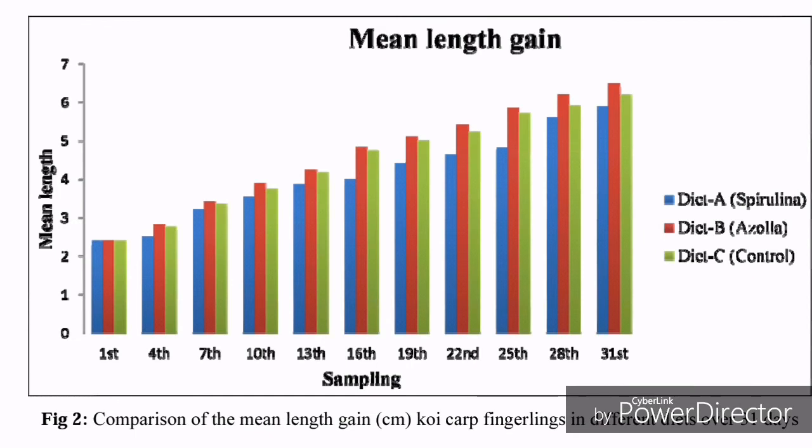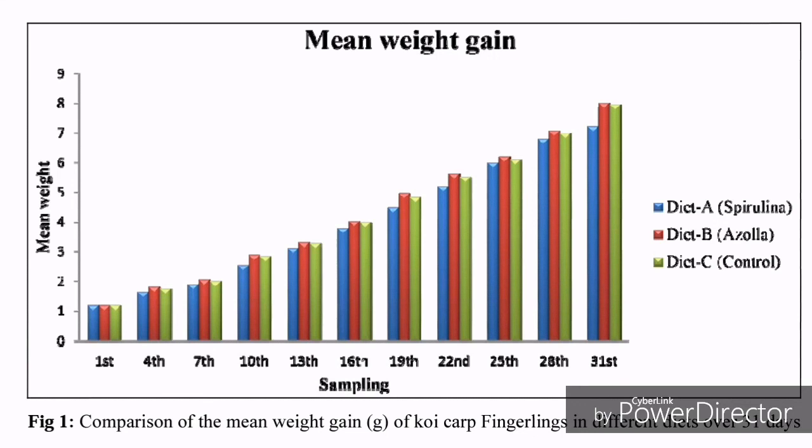So now see the mean length gain. You can see it. The blue one is, and the green line is for the diet C. Here you see the highest length gain is for azola. So you know this is very good in every competition. So it's the mean weight gain. Here you see in the first time this is equal for all the diets, but up to date the average weight gain is highest for diet B, I mean for the azola.